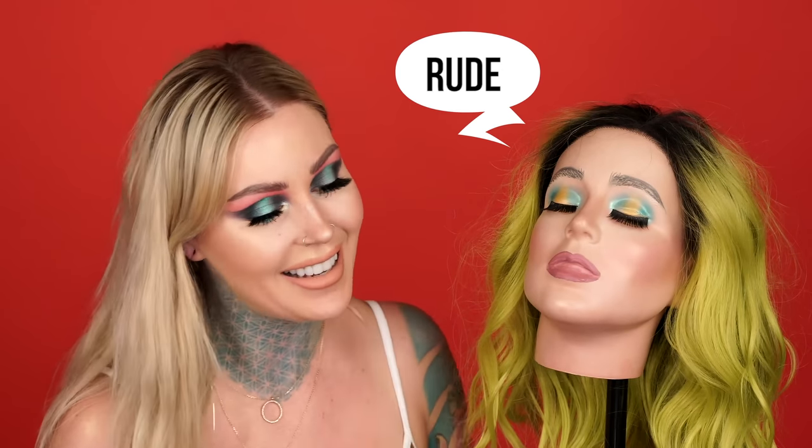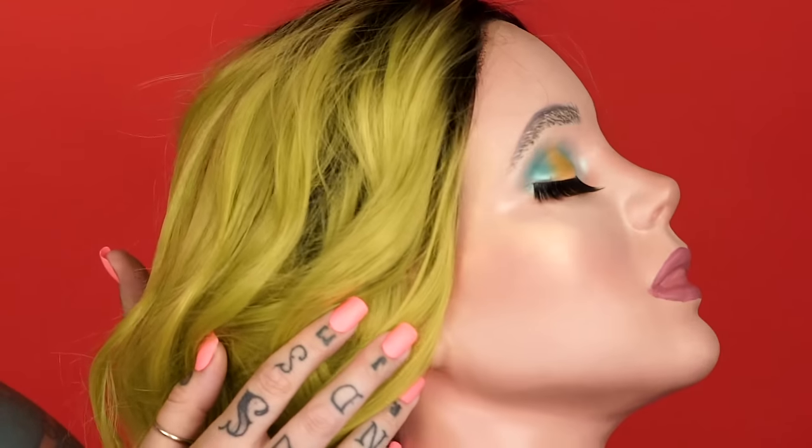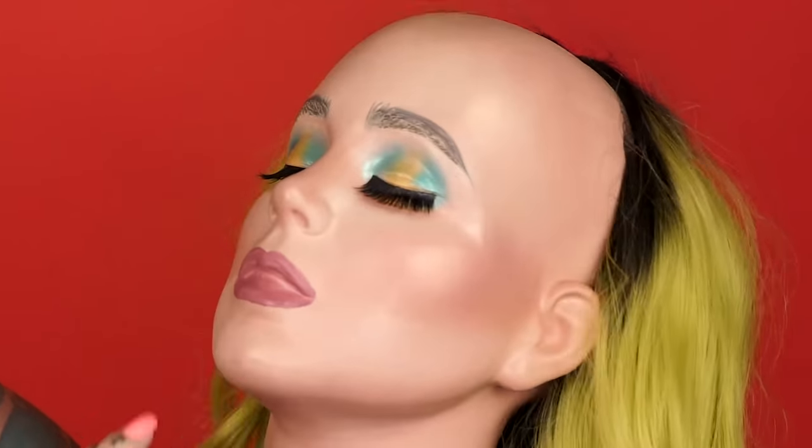Pretty fun. I will say that this is pretty fun to put makeup on, but I would say that it is more for a child because doing this, I don't feel like it really gives you the practice you need. I feel like you need to practice on a face. But this was really fun to do, and it's so easy. Like, look at that contour. It's so easy to blend out. It's like seamless.